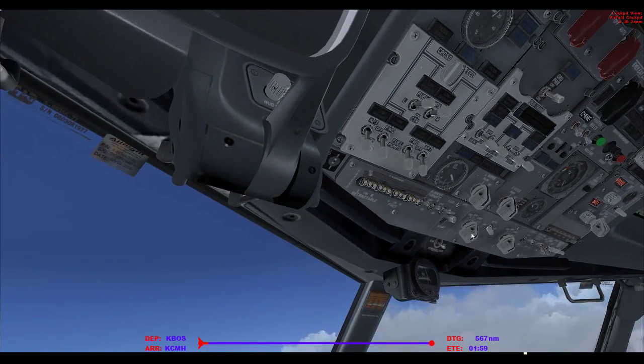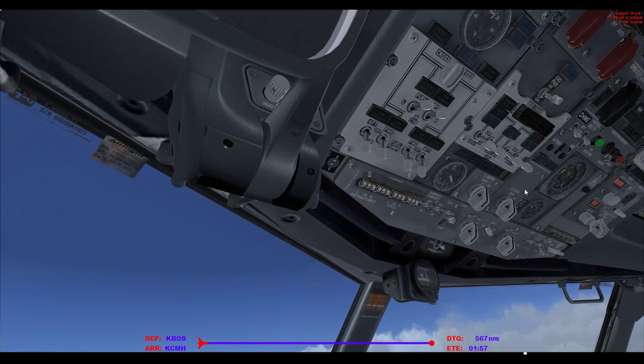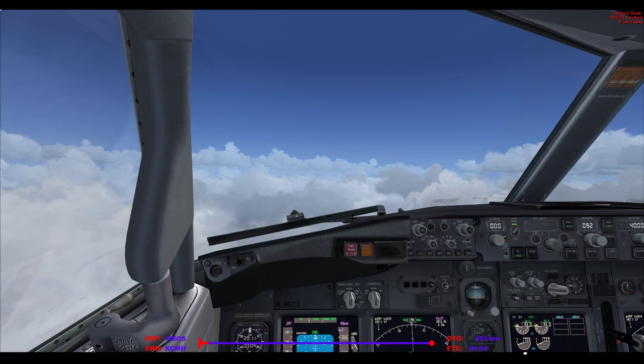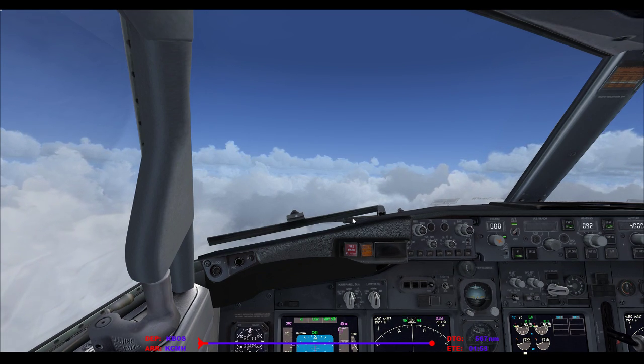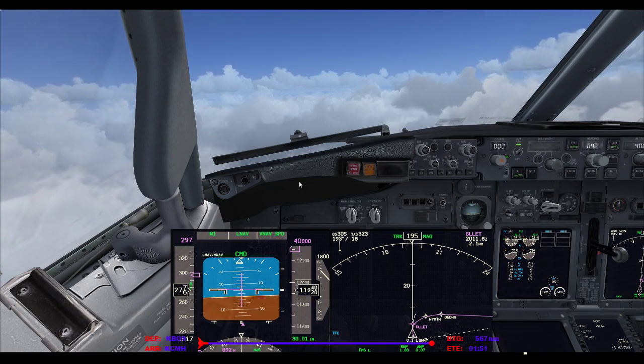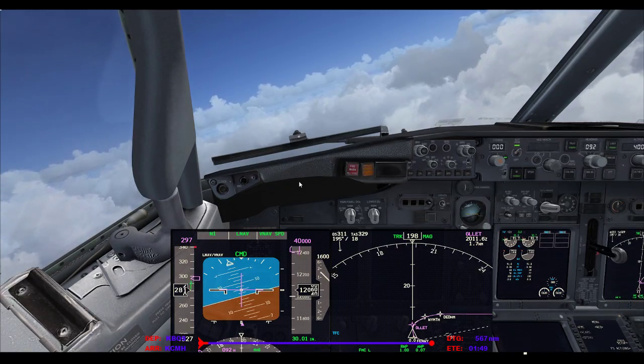Over 10,000, landing lights off, flight switches off, cabin's notified. Okay, very cool. We are on the way to Columbus. Well, sort of. We gotta make one more right turn and then we'll be on our way to Columbus. Climbing through 12,000.